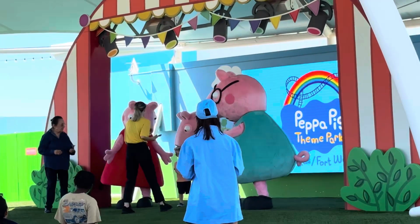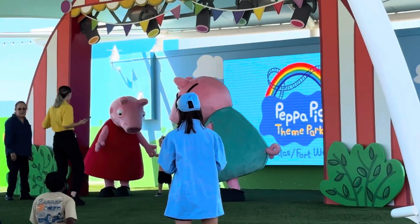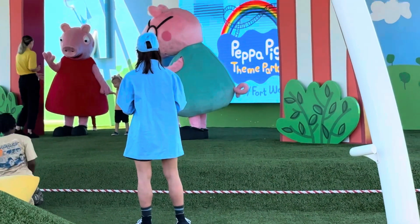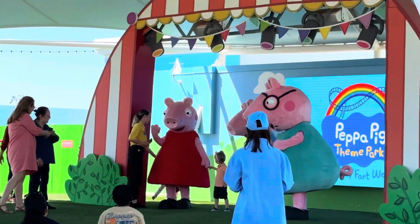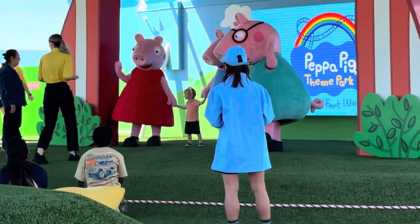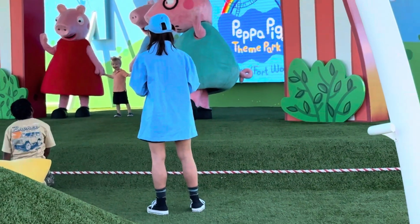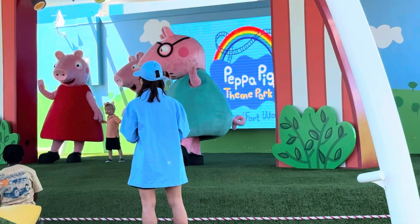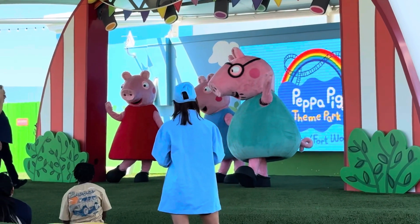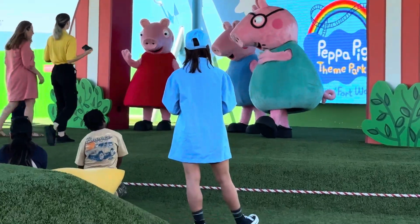Here at Peppa Pig Land, they do have characters that come out. We had an opportunity to see this little area where all of the characters came out and they would take pictures with kids or adults as well. And you could come up here and have your picture taken and pose with the characters. So if you're looking for characters to come through the park, this is the right place.